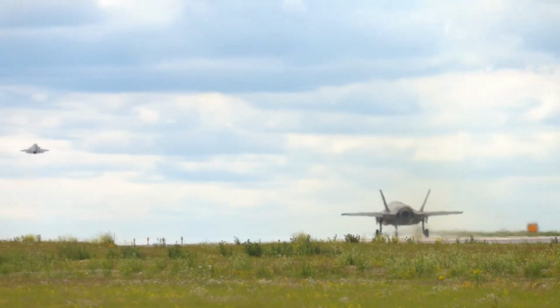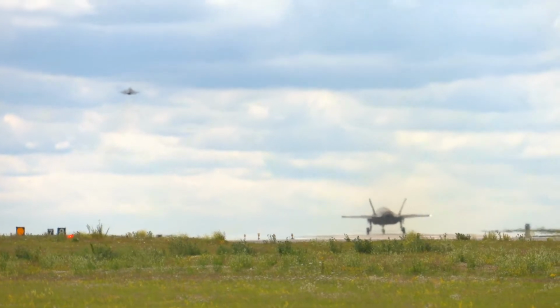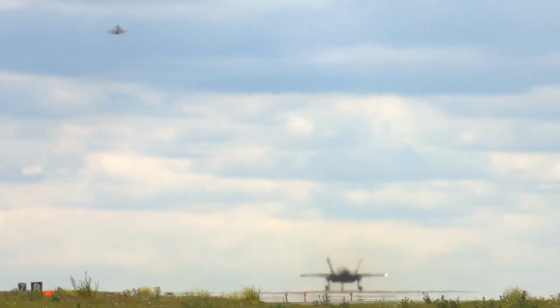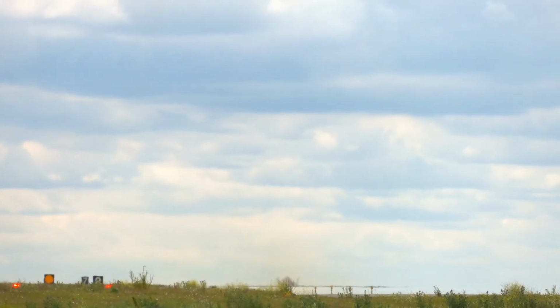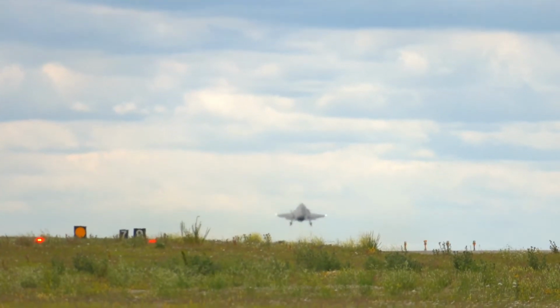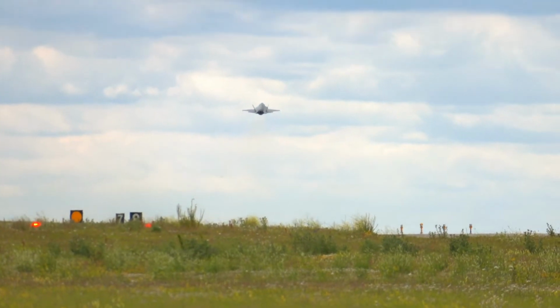So the 35s are going up. A nice departure from 2-4 end, which is known as the, I think, the chalk lane end? Yeah, I think so. I don't know either. So just listening to the roar of them departing is quite nice.